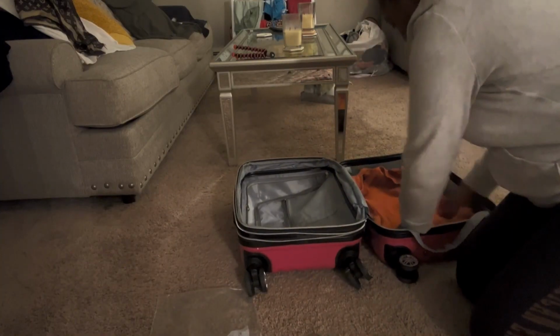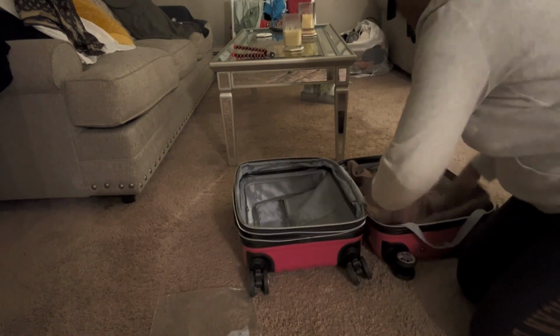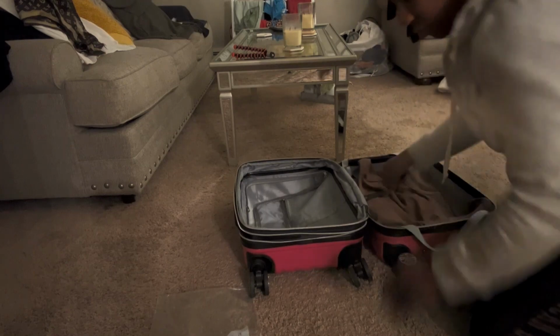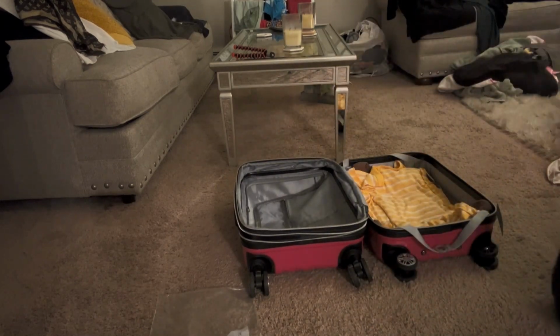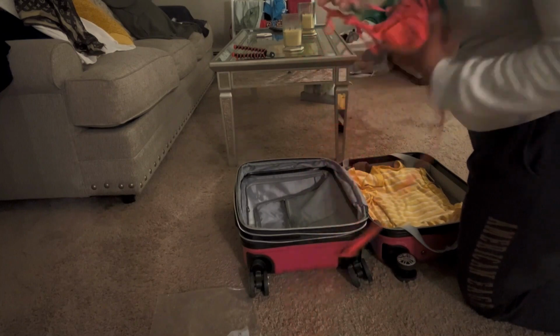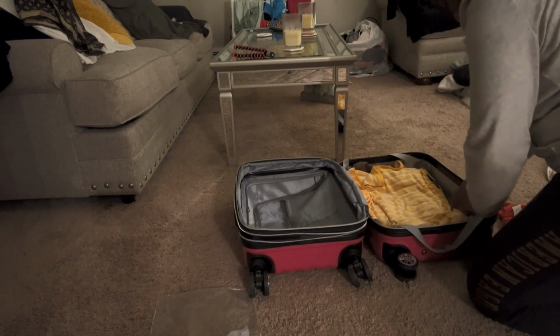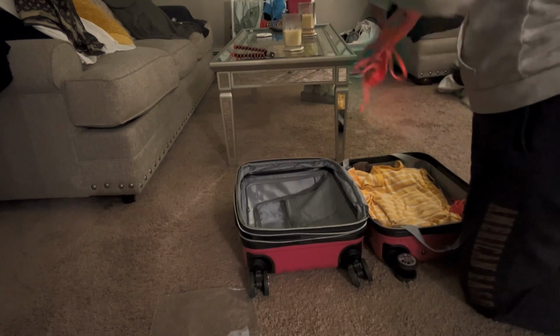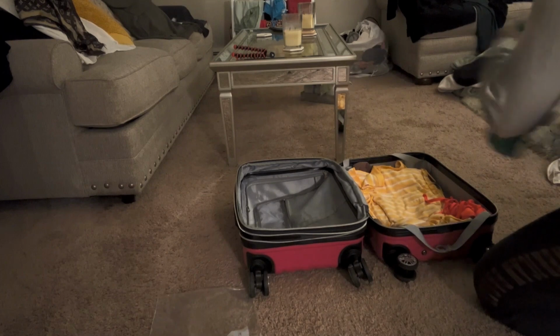If you are wondering how the heck I am going to fit 8 days worth of vacation clothes in my suitcase, I am going to show you. So I just have a regular carry-on. Big suitcases are such a pain for me, especially because I'm so little. I hate lugging them around. I hate grabbing them off of the conveyor belt when you go to baggage claim because they're so big. So I just have my carry-on.